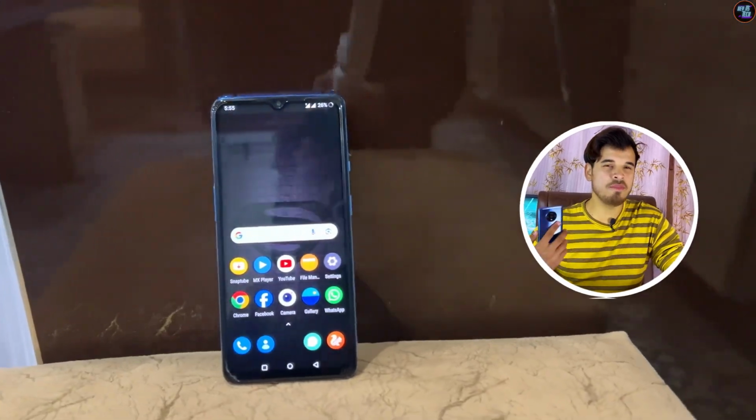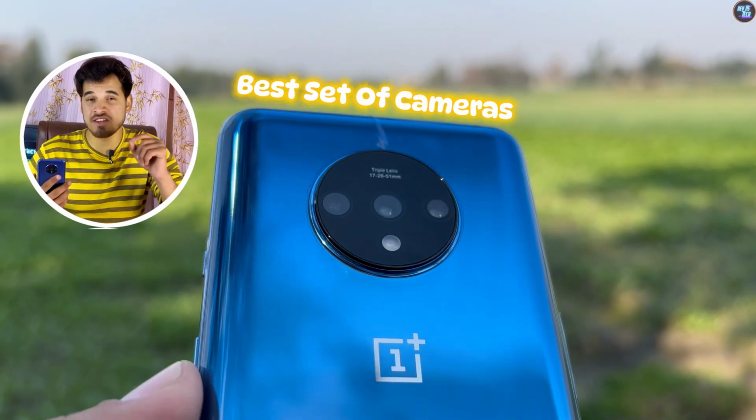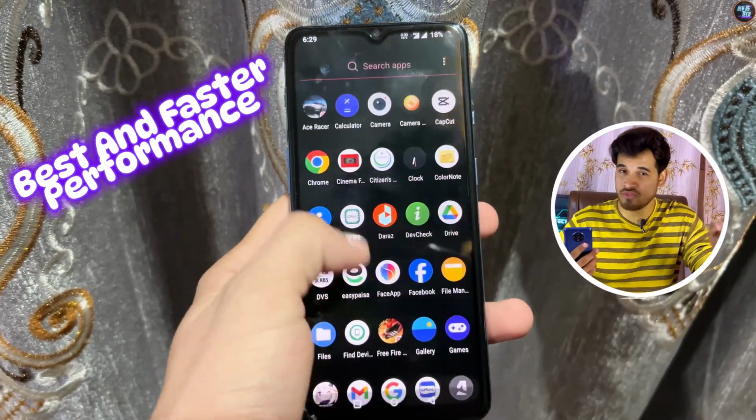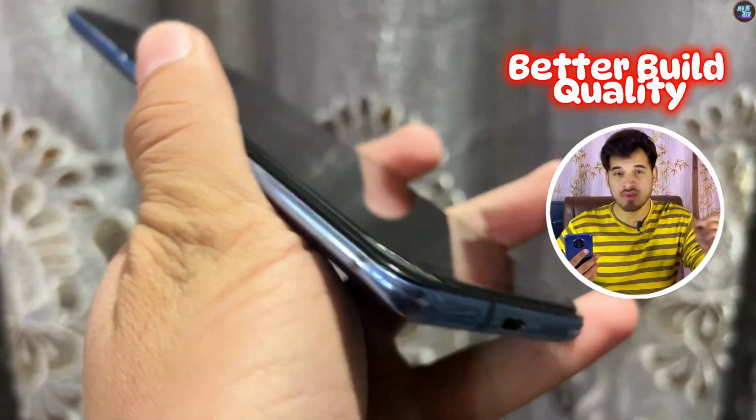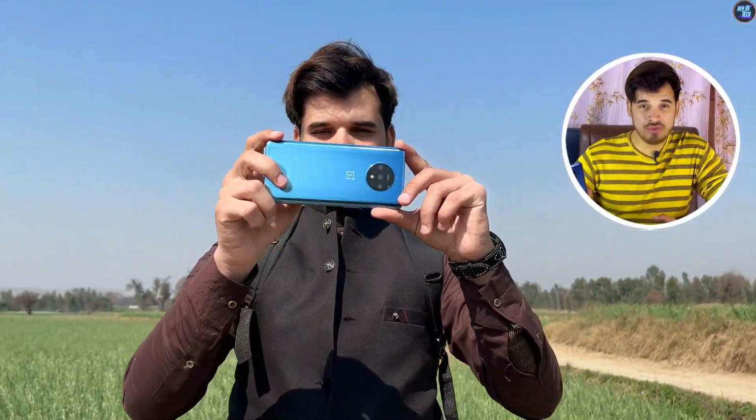So the OnePlus 7D being an old flagship smartphone, that means by that time, it had the best set of cameras, best and faster performance, better build quality, better display, and many more. And that's the reason I am reviewing this smartphone in 2024. You see, it's not always about the hardware that a smartphone launches with. It's all about the software and the optimization of the smartphone.